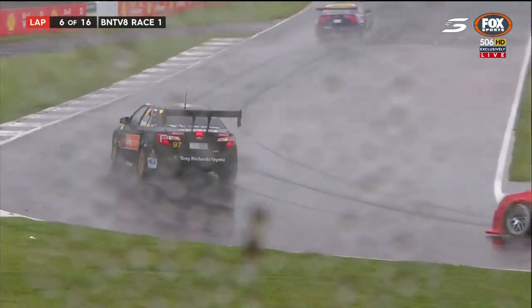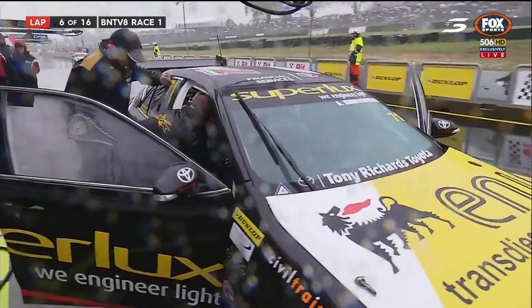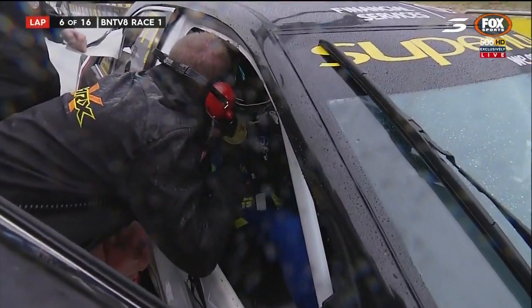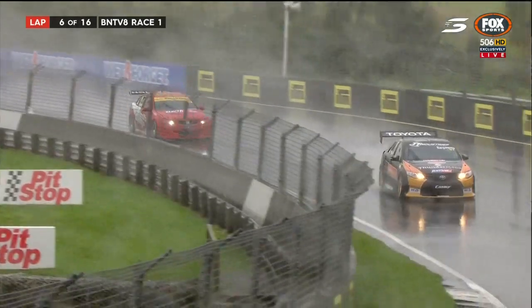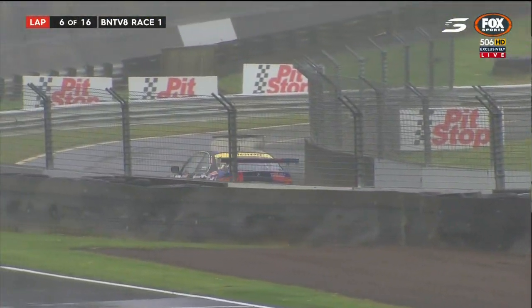Trying to make up for that earlier mistake at turn 2-3 complex. Oh, it's still a visibility issue for Andre Heimgartner, to the point where it's just not even worth it. Filling in for Sam Barry here this weekend. Great to have Andre Heimgartner back racing on home soil.